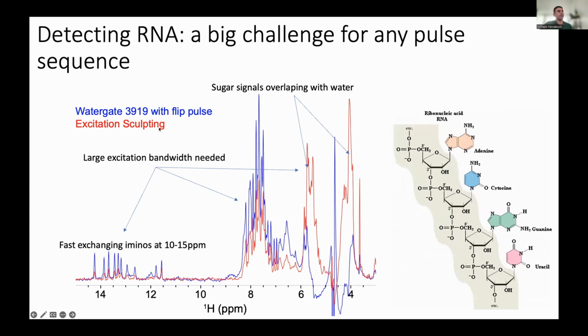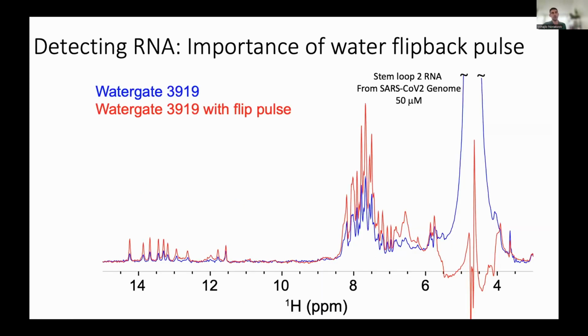So the conclusion at the end will be that there is no perfect experiment, but first I want to try to convince you to always use a water flipback pulse. So whatever experiment you have, I suggest to always add the flipback pulse on water at the beginning.